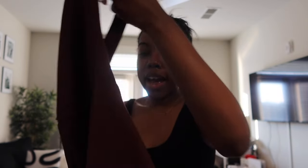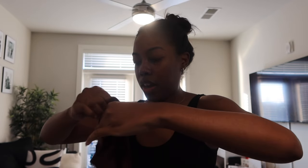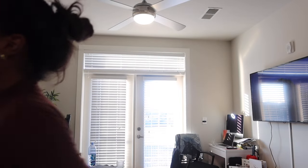So I had to last minute order another outfit. I ordered two different outfits. I'm putting on the first one now so I can show y'all. This came from Amazon. And then the other outfit I overnighted from Fashion Nova. And now that I have this on, I'm not wearing this. I just don't like this.